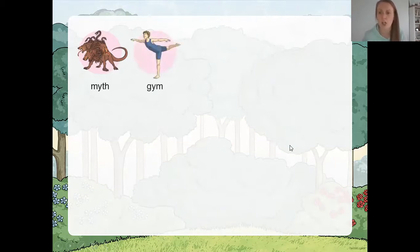Then we've got the word gym. We know we do gymnastics at school, or you can go to the gym to work out. So let's sound it out. J, i, m. Did you hear the I sound again? The I here is represented with a Y. So for all the words that we hear today, when we hear that I sound, we need to remember that we're not using the letter I, we're using a Y.